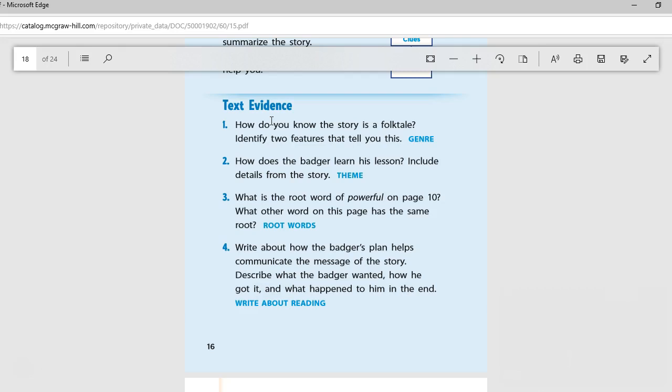Number 3, what is the root word of powerful on page 10? Remember, if you take full off of powerful, there you will find your root word. Remember, the full is the suffix in the word. We will talk more about root words this week. What other word on this page has the same root? Number 4, write about how the badger's plan helps communicate the message of the story.